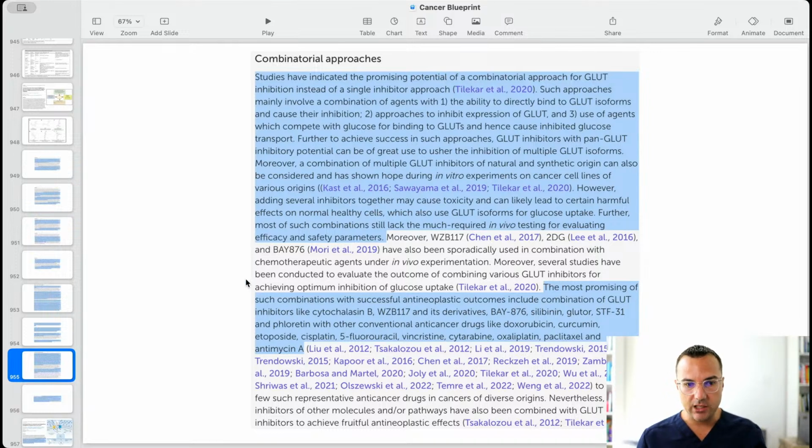Further on, it says the most promising of such combinations with successful antineoplastic outcomes include the combination of GLUT inhibitors like cytochalasin B, WZB117, and its derivatives, BAY-876, silibinin or milk thistle, Glutor, STF-31, and phloretin, with other conventional anti-cancer drugs like doxorubicin and curcumin. I thought that was interesting. They call that a conventional anti-cancer drug, curcumin. But anyway, etoposide, cisplatin, 5-fluorouracil or 5-FU, then cysteine, cytarabine, oxaliplatin, paclitaxel, and antimycin A.